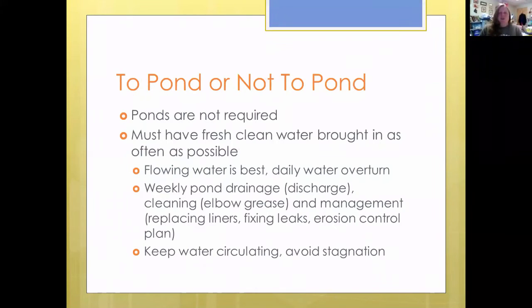Here's the big question. You don't have to have a pond to have waterfowl. Some of them do just fine in cages. However, a lot of people have this perception that, I have ducks, I have to provide a pond. No, you don't. You should have an area that if you want them to swim in, you should be able to clean it regularly. So if you're going to have a pond or a creek, let's focus on pond first.